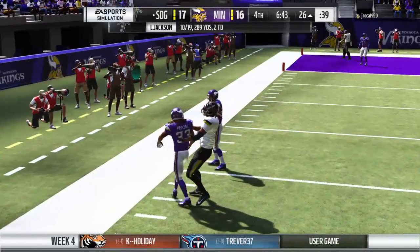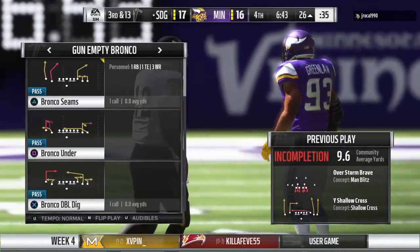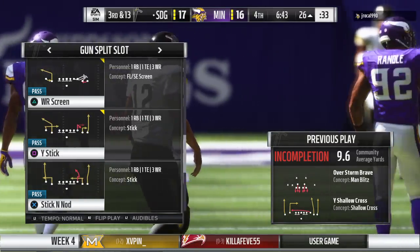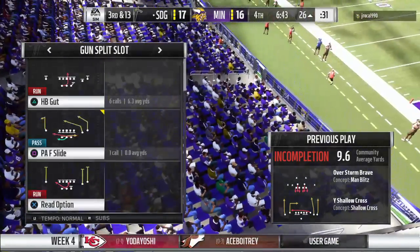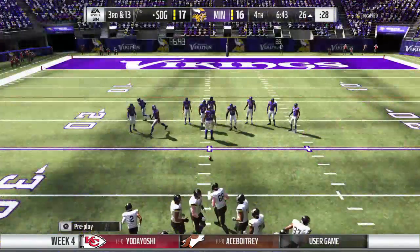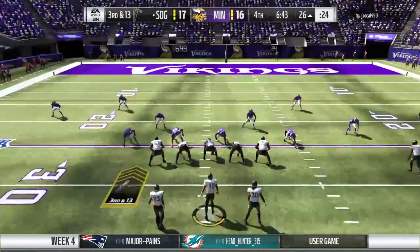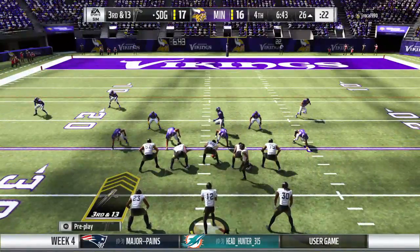A 2nd down pass play there, but it's incomplete. And he's just going to get rid of this thing. To no one here. He throws it away, and now it's 3rd. And this offense on 3rd down today, they've converted 3 out of 5 thus far. This is going to be 3rd and 13.